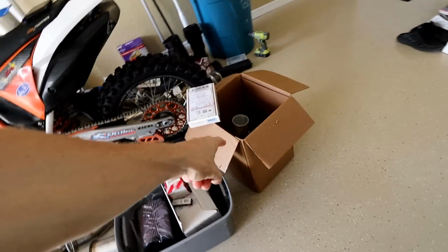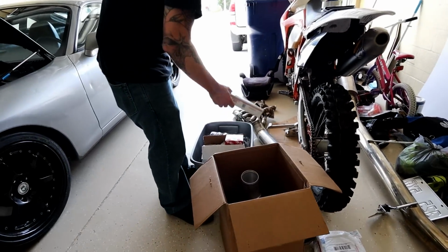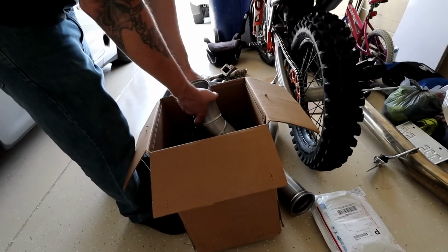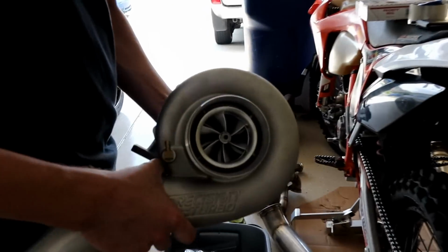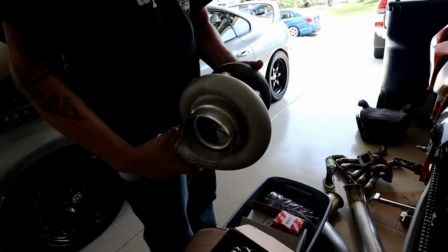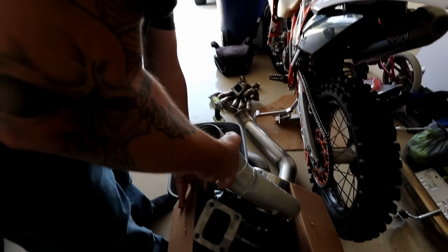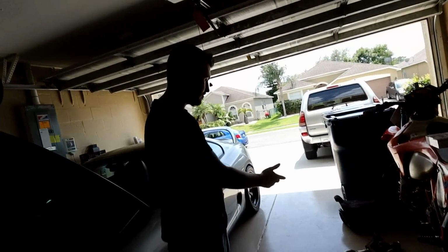Can we show everybody what's in this box? Yeah, sure. Let's show everybody what's in this box. In this box is a full ETS kit, and this is a Precision 6766. So they're good for, with extra mods, right at 1,000 horsepower. This is a dual ball bearing version, but we're just going to be shooting for 800 because it's a good round number. I mean, that's a good looking turbo. Yeah, and the manifold looks pretty cool. Yeah, it does.